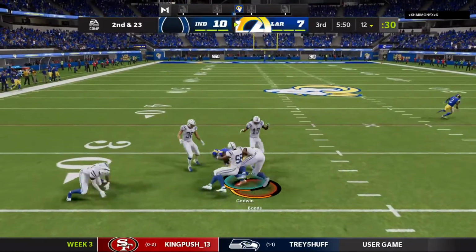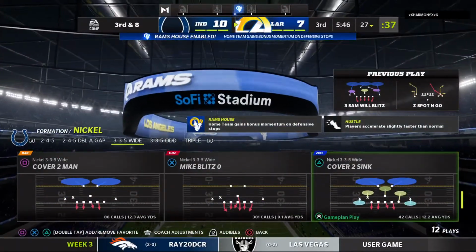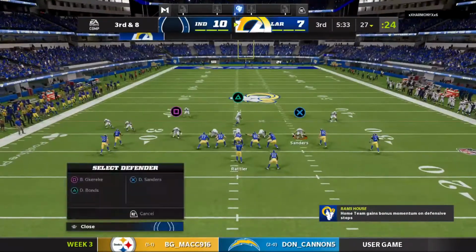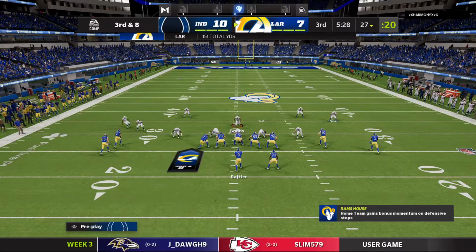A good start to the drive here as that's caught out on the left side. Hook up a 15 yards there, and they're going to have a third down. They sure put the coverage guys in a stress on that one. They thought they were going deep. Ends up curling inside for a nice chunk of yardage.